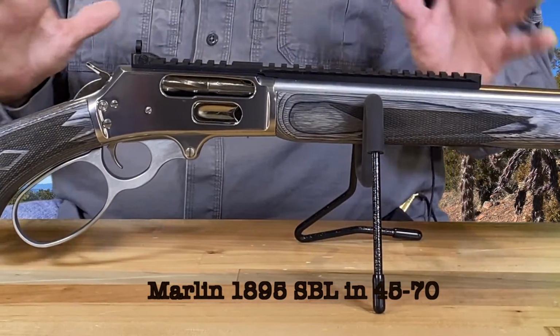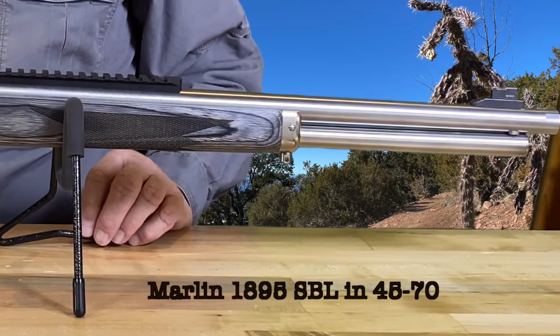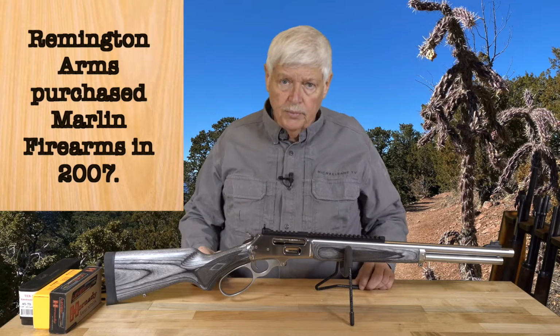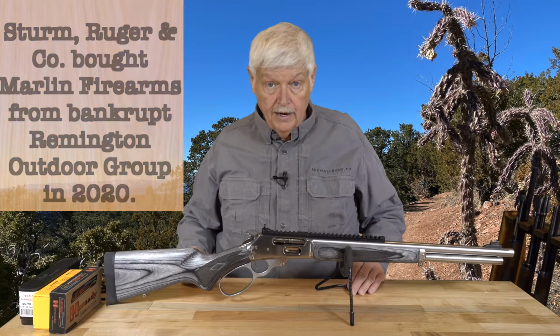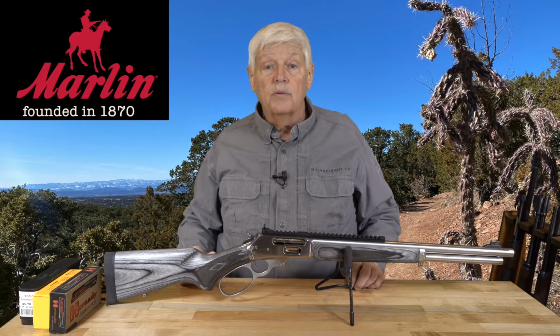First, I want to tell you a little bit about why that's important. This gun was, of course, introduced just end of last year. A lot of people got it for Christmas, and they were very lucky people. But when Remington went bankrupt and was pieced out, that is, all the pieces of Remington were sold to different buyers, Ruger bought Marlin. Now, Marlin is one of the oldest firearms imprimaturs in the United States.